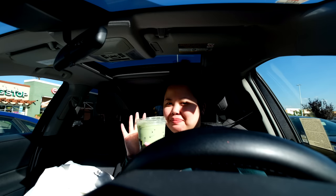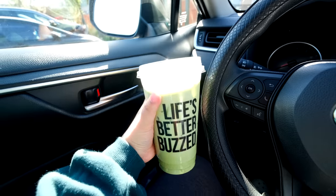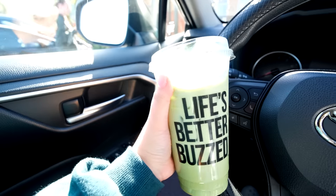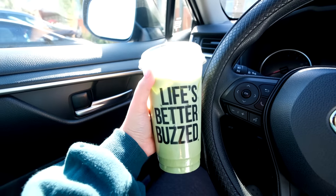Oh my god, matcha latte is so good. I'm not even kidding. I don't even want to go to Starbucks anymore. Like, this is way better. Oh, let's lock this. You guys know it's good when I am willing to get out of the car for it. Oh my goodness. Life's Better Buzz.